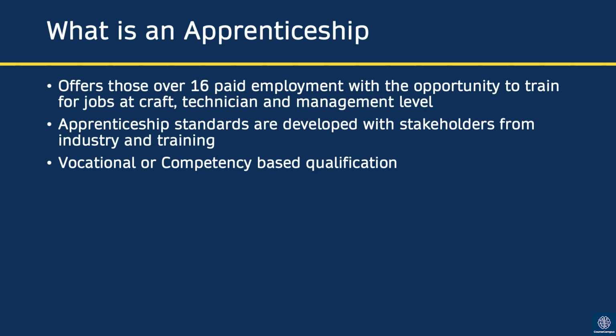Apprenticeship standards are developed with stakeholders from industry and training. So essentially these representatives get together and they will produce a list of skills, knowledge and behaviours which a typical person working in procurement would be expected to have in any role. So the standard isn't specific to any particular organisation, it is just what employers would expect someone working at level 3 to be able to be competent at performing in the workplace.